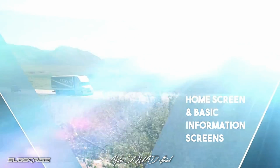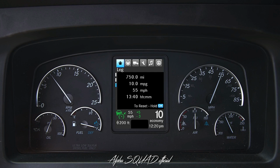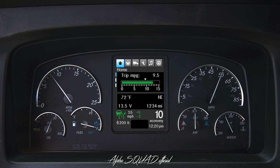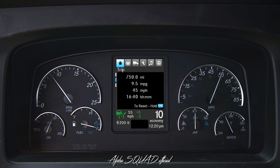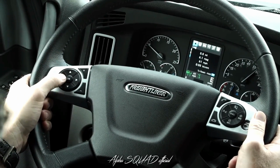When the vehicle is first started, the default screen in the ICU is the home card, with the trip and leg cards showing in the menu stack. The home card shows the real-time fuel economy, engine temperature, and voltage, and the trip and leg cards show miles, MPG, average speed, and time duration in each card. These are the basic information cards that default into the menu stack.